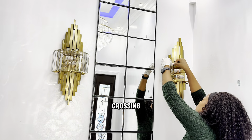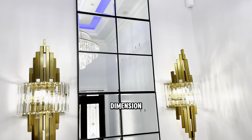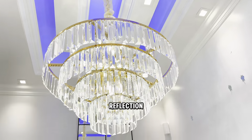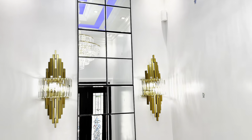The high mirror with crossing console table is simply luxury and not typically seen in homes. It added a depth of dimension. It looks so stylish and beautiful. Just see the reflection of the chandelier. It makes my visitors feel welcome.